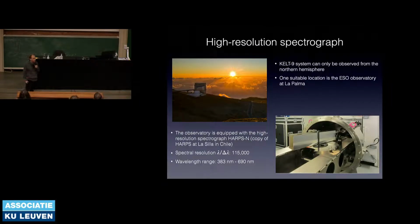And KELT-9 is in the northern hemisphere, so you can't use the telescopes, for example, in Chile. What we have in the northern hemisphere is the so-called HARPS-North spectrograph, which is the copy of the HARPS spectrograph that's actually in La Silla. And HARPS-North is located at the ESO Observatory in La Palma. It's a high-resolution spectrograph built in Geneva, so by my Geneva colleagues. It has a spectral resolution of roughly 100,000, so it has a very nice high resolution. The wavelength range, though, is limited. It's only from 380 nanometers to roughly 700 nanometers.